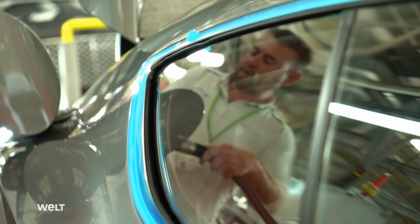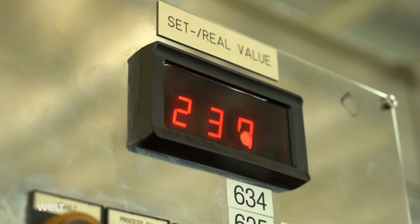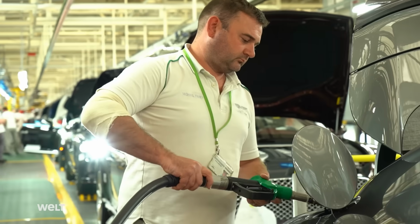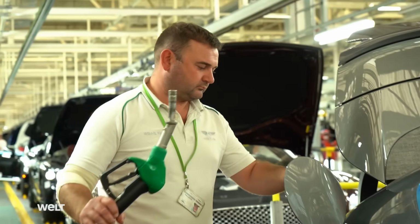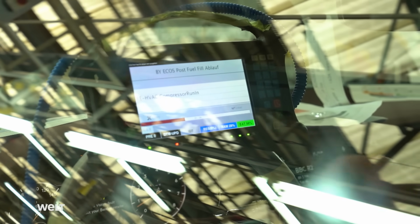At this station, the technicians finally bring the Continental to life. An employee fills the vehicle with around 25 liters of gasoline and fits a surge protector in the fuse box. Then the luxury sports car is allowed to roar for the first time.